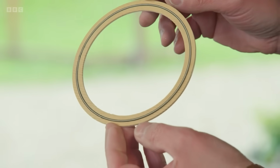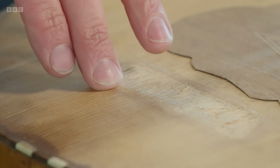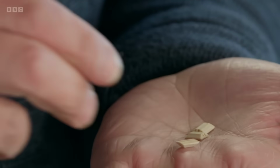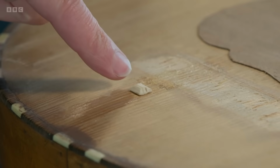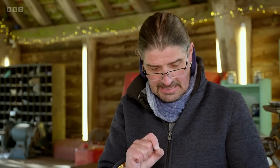Now I can get my focus onto this series of cracks in the front of the oud. Just to run glue in there wouldn't be enough, really. So what I'm going to do is add cleats, these little pieces of wood. Their idea is to go underneath, invisibly inside, and to strengthen the crack. But I need to get them in the exact place.